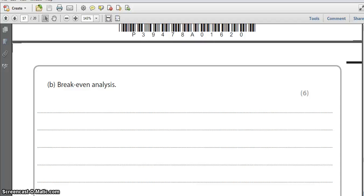Evaluation of break-even is as follows. 1, because she sells so many different types of product, it makes break-even more difficult to do. Break-even works if you've only got one type of product. It's a lot more difficult to actually carry out if you sell multiple products. So that's one evaluation point.